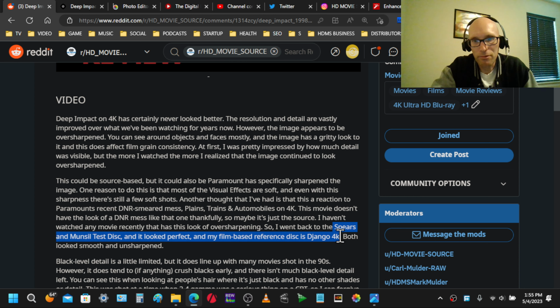I went back to my reference discs. Number one is the Spears and Munsil test disc, and it looked perfect. And I went back to Django, which is my film-based reference disc, and both had that 4K detail but without looking over-sharpened. Then I went back to Deep Impact, and I could see it. It just had that sharpened look.